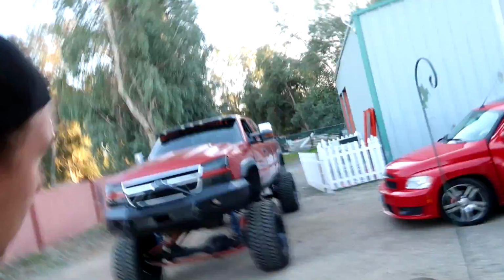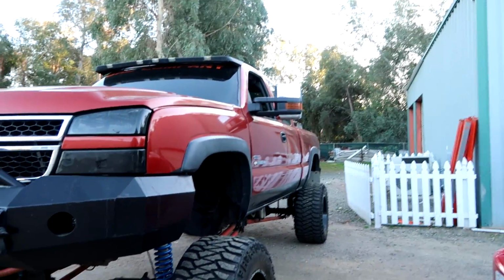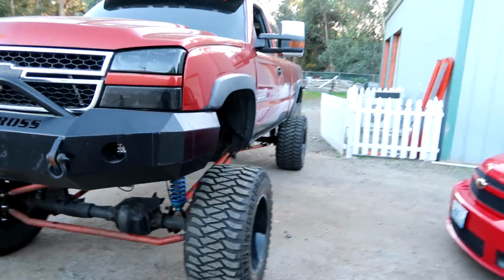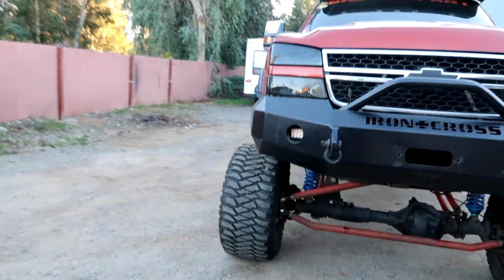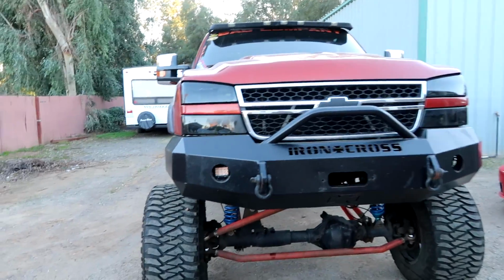Doesn't look too bad. Actually, well, I don't know. Anyways, we got the Kings on. It doesn't even look like it's sitting that bad, especially being uphill a little bit. I gotta adjust the track bar back a little bit more still.